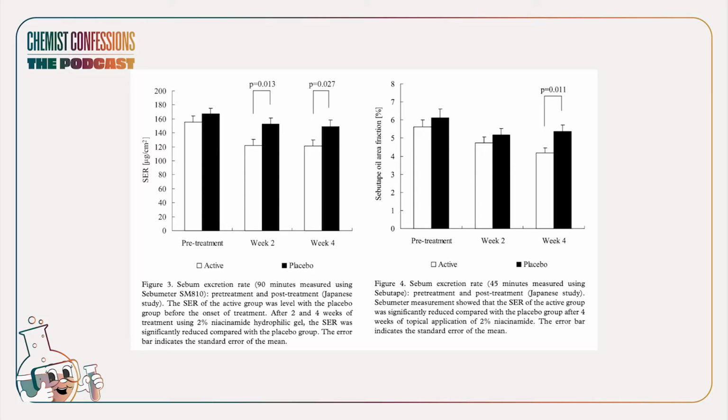In the Japanese study, I'm going to show the results here. Here they are looking at the sebum excretion rate over, like I said, T0, week 2, and week 4. And they did find a significant decrease in sebum excretion at the week 2 and week 4 marks.